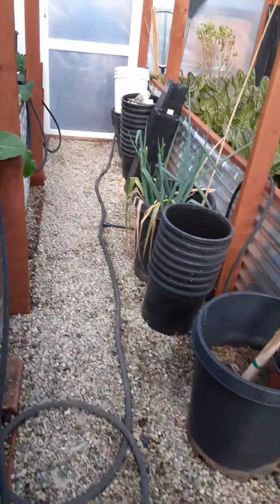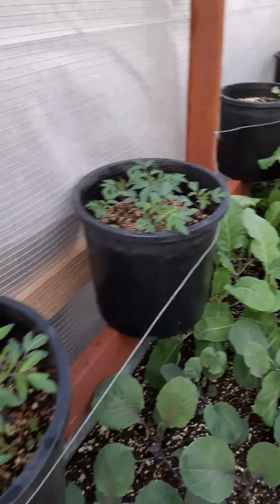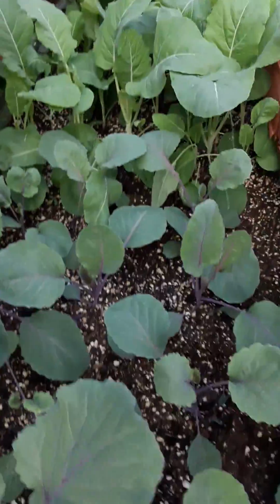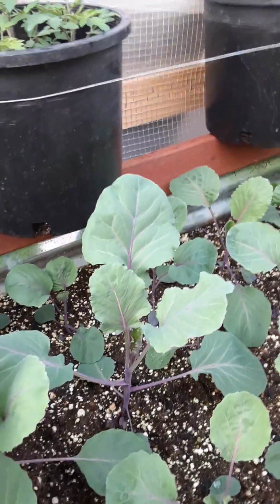And above the Romanesco is the beefsteak tomatoes, which look just great. I didn't lose a single one. They look fantastic. And below them is the red cabbage, which are real pretty. This is the mother of cabbages right there. That's a big one.